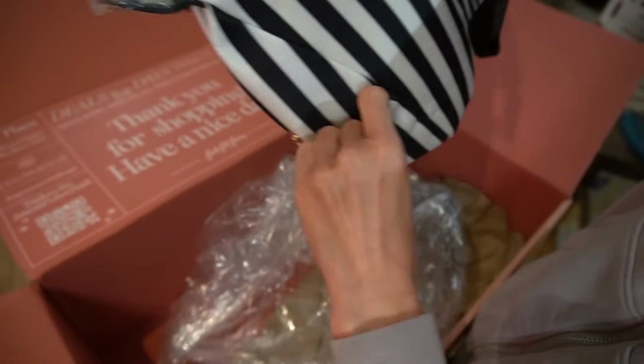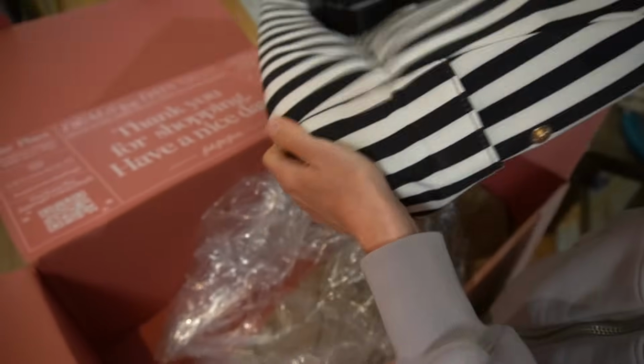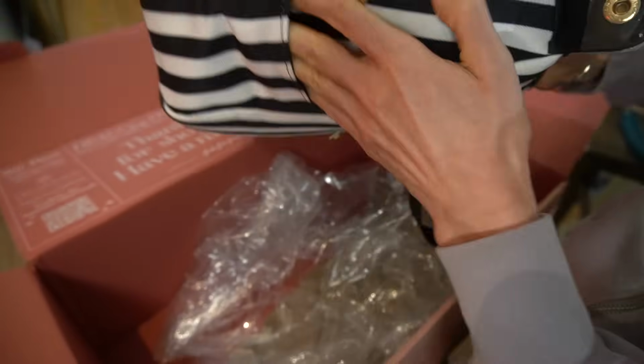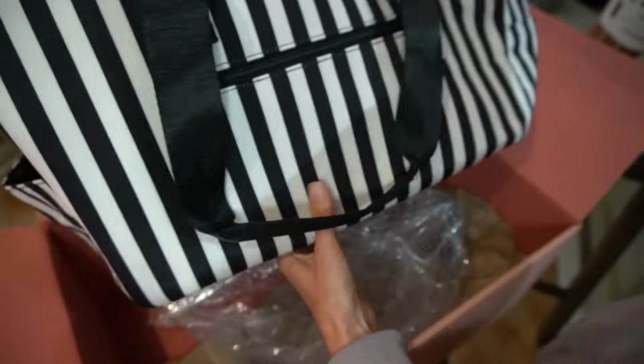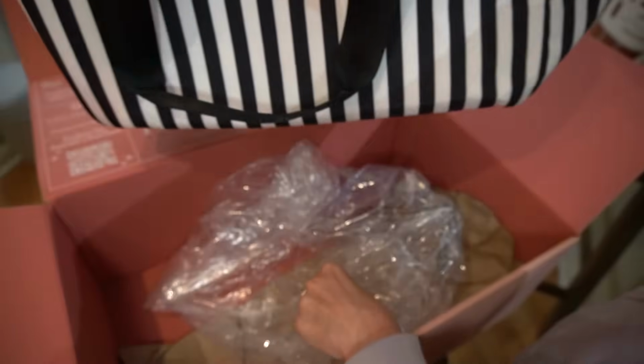And it's got like a little side pocket here too. You can put like your water bottle in. Yeah, that'd be a good little carry-on bag for a flight.